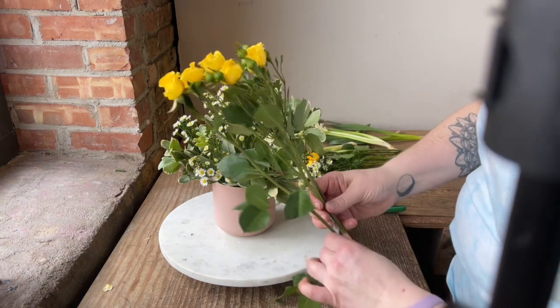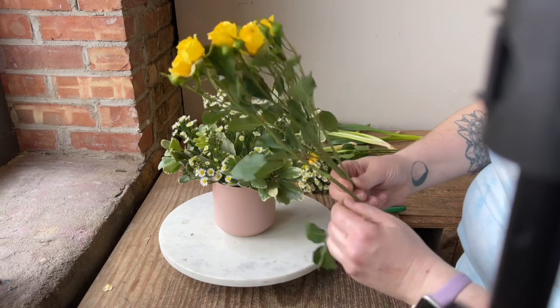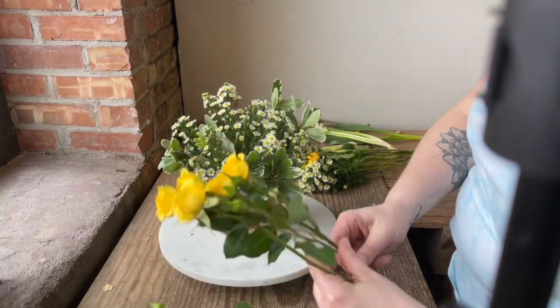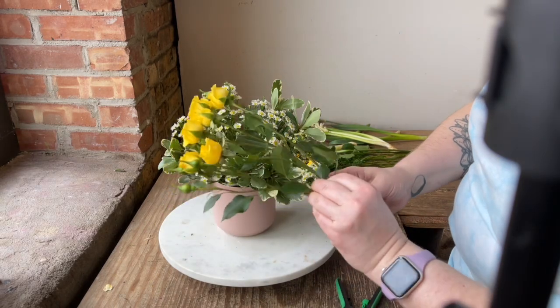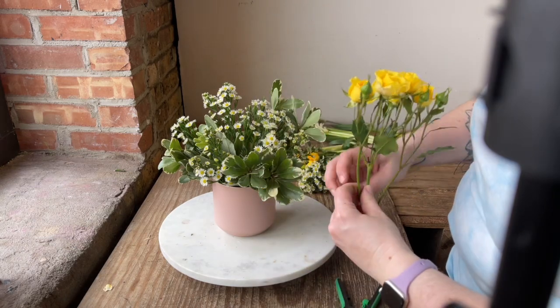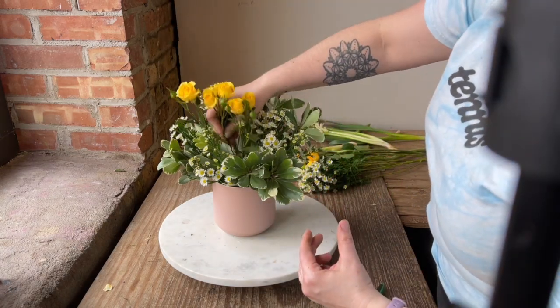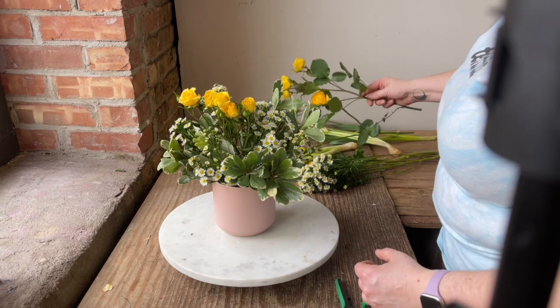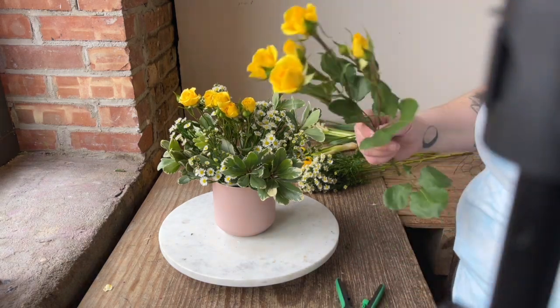Next, we'll work in our spray roses. This is another one that's got a lot of heads of blooms on the head. So I'll usually stem split kind of at the top center, pull off the extra foliage, do a little petal check. Always want to do this with roses. Check to make sure that every little petal piece is looking its best and doesn't have any bruising.